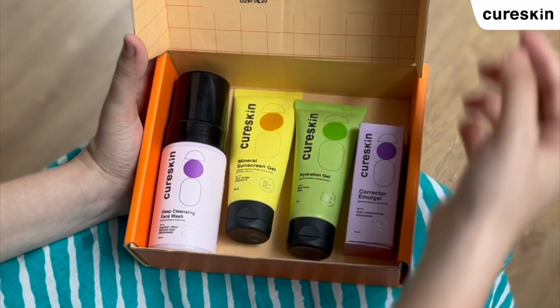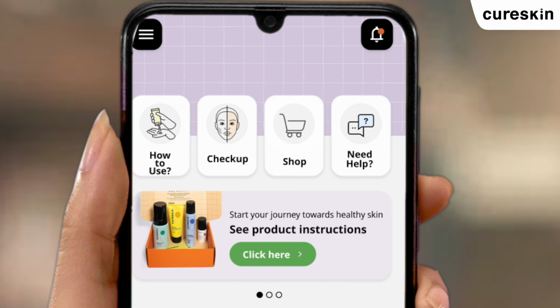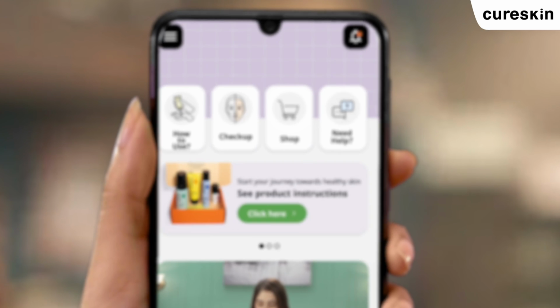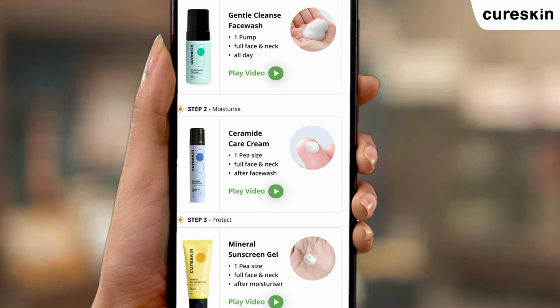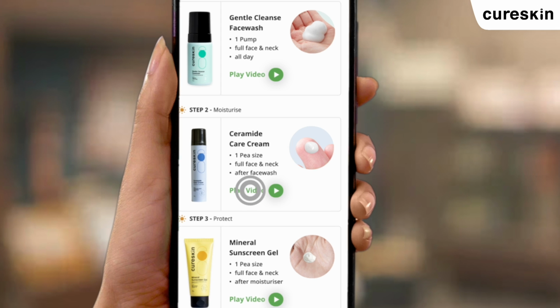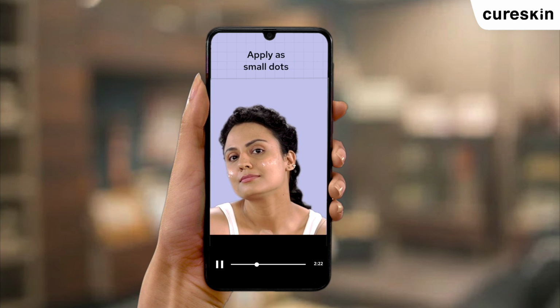After receiving your kit, on the home page, you will see important information like instructions and checkup details. Tap on Click here to view the product instructions. Now, press on Play Video to watch demonstrations on how to use your products.